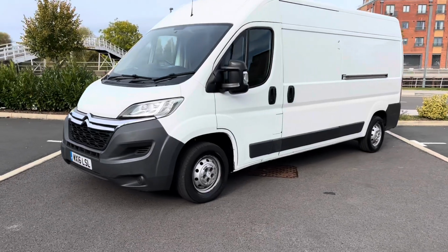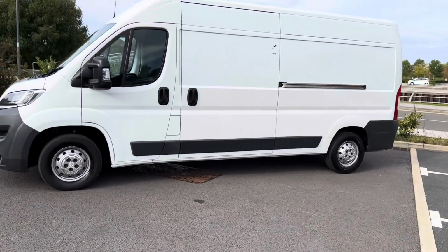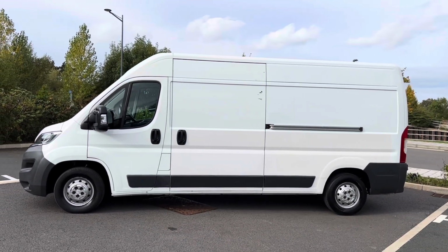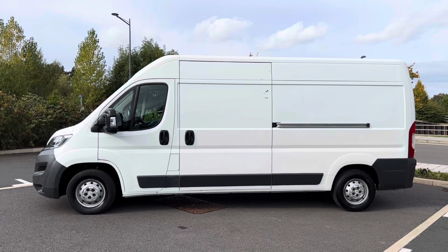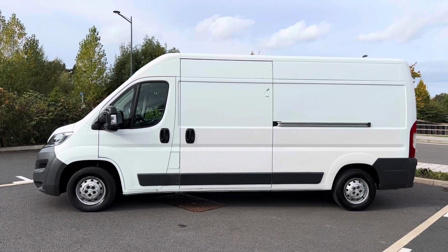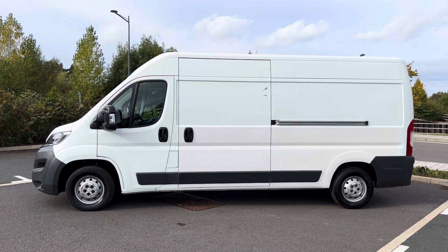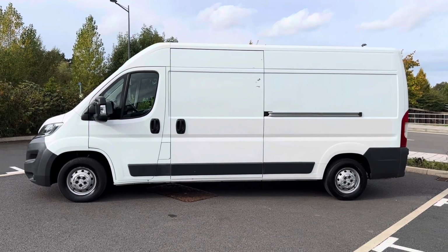etc. from the second keeper. It has had a 6-seat conversion done on it, so the rear seats we'll show you in a second are 3 removable seats, should you wish, individually. So quite handy from that point of view. I've got to say, quite unusual and handy. We did have the conversion done on it for the second keeper.